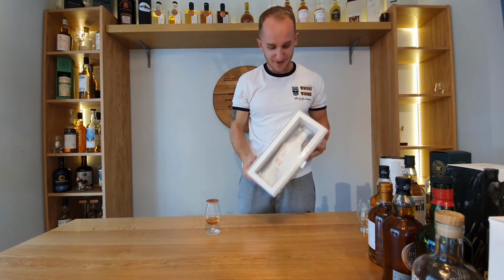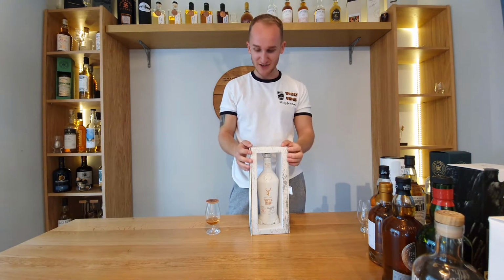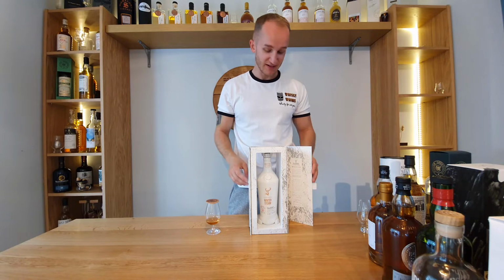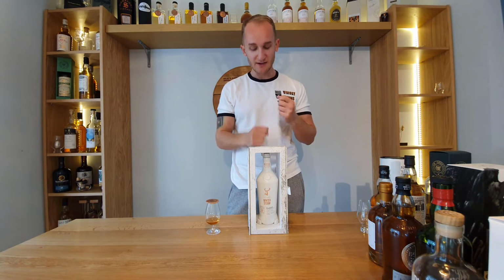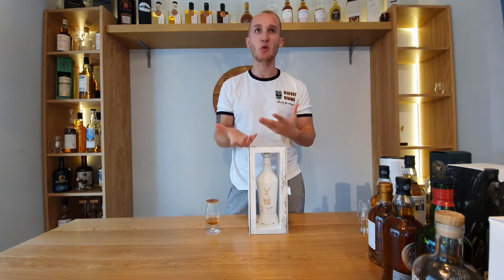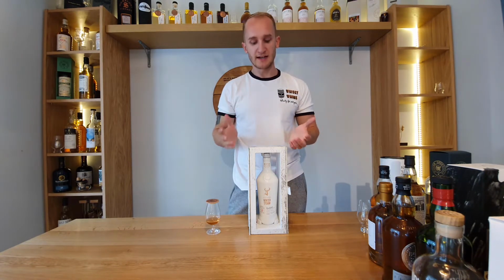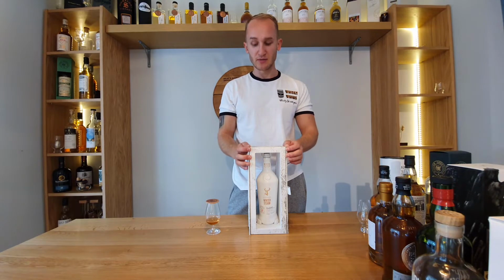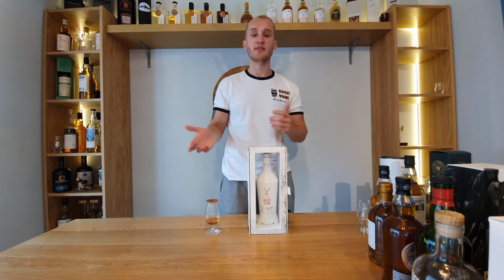The Glenfiddich Winter Storm, how do I describe this? One of my regretful whiskey purchases. It's a fancy box, it's an okay whiskey, it's nice enough. I have tried it, and it's not worth £200. If you look at the auctions, it's going for 150, 130 at times.